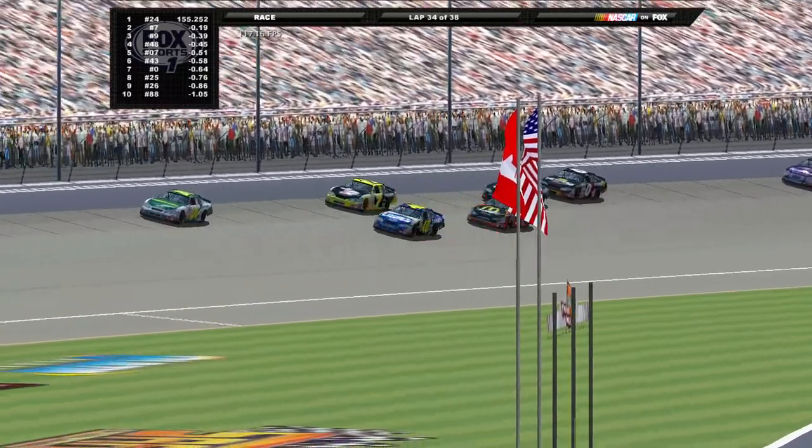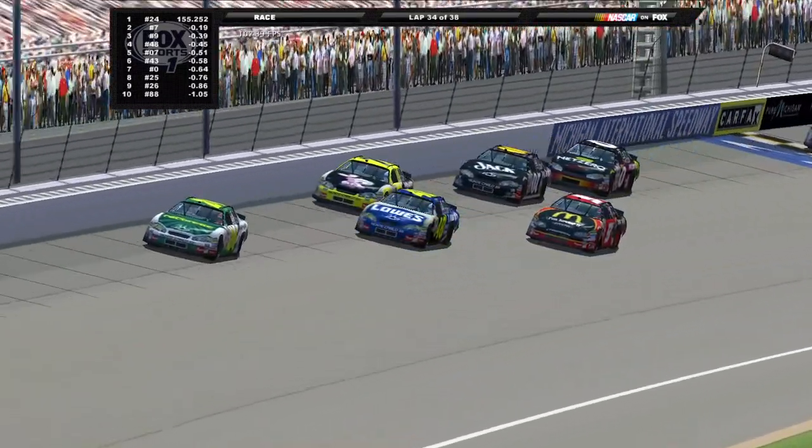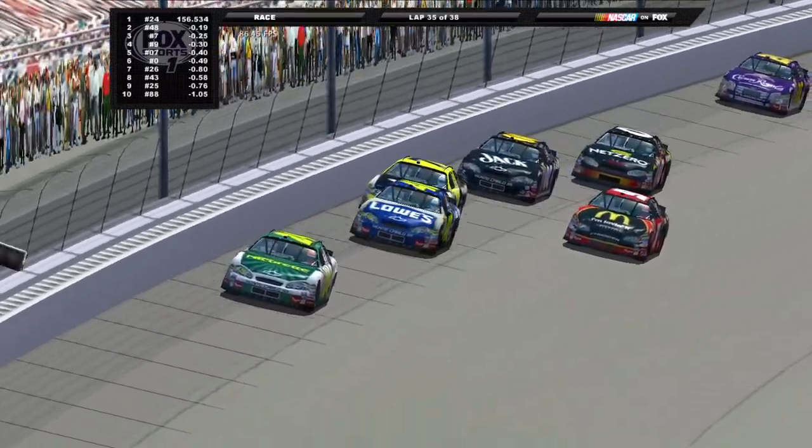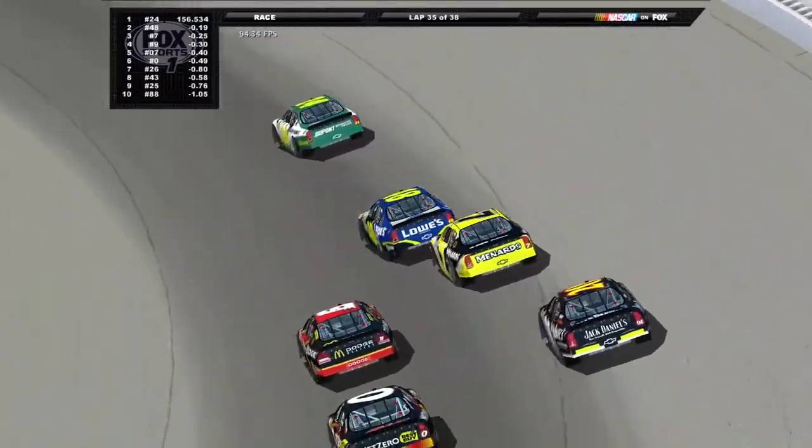Jimmy moves to second with ease. Here comes Casey Kane with a run. How about Casey looking for another win this season? He's won 2 of the crown jewels, getting his 2 first career wins. He's looking for another one.